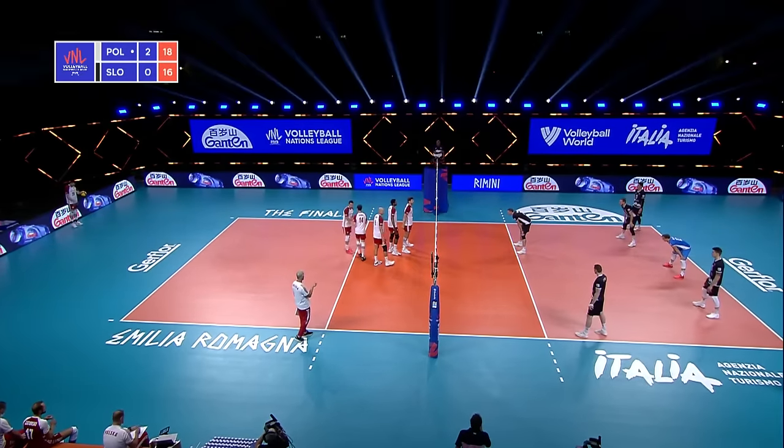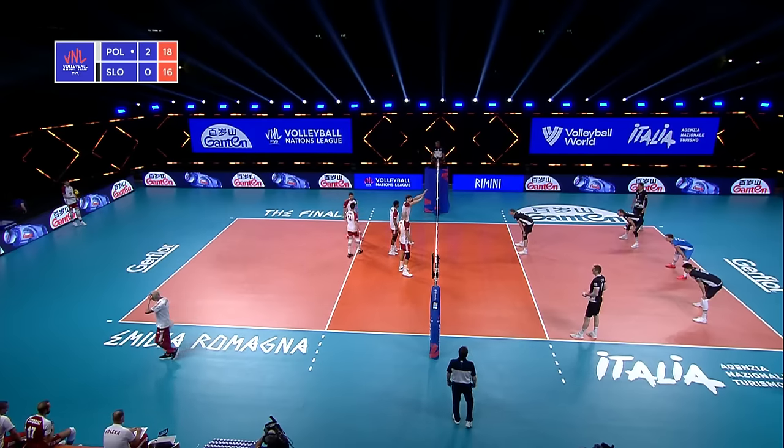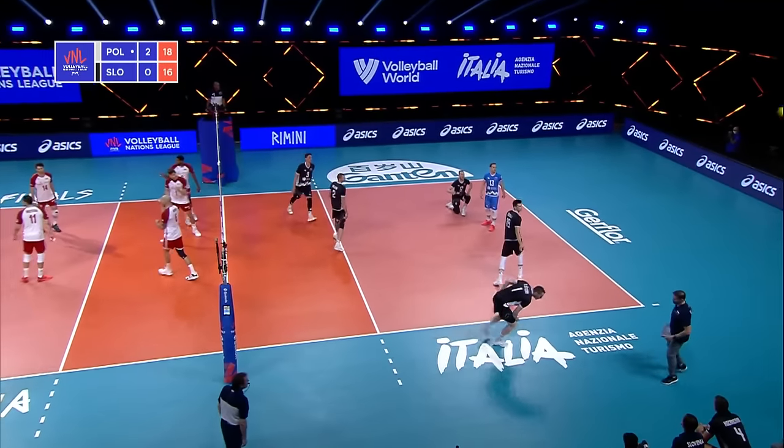There were 3 points in it in the first set, 25-22. Four in it in the second, 25-21. Slovenia really going hard here. They're staying within two. They need this side out from Bieniek. They're not going to get it, though.